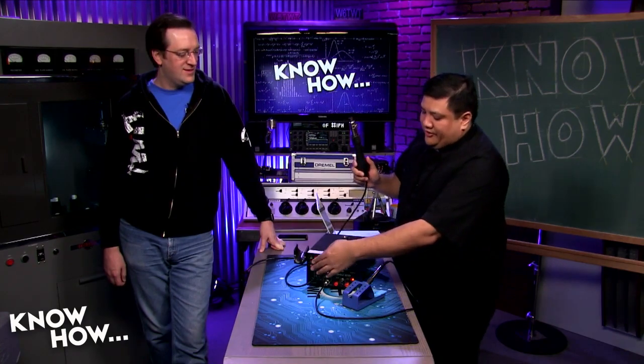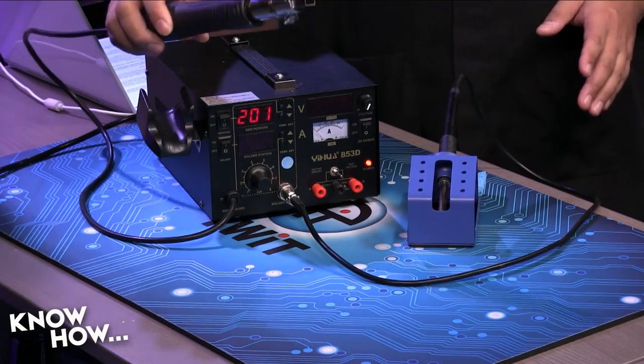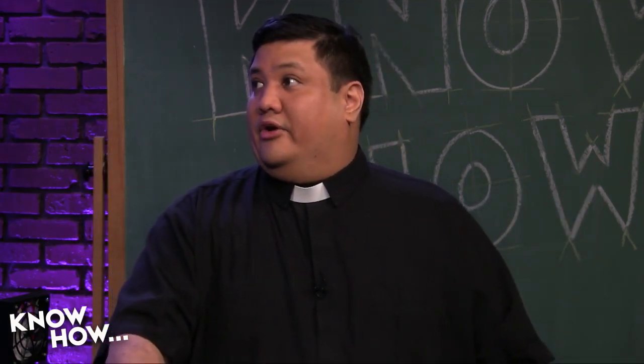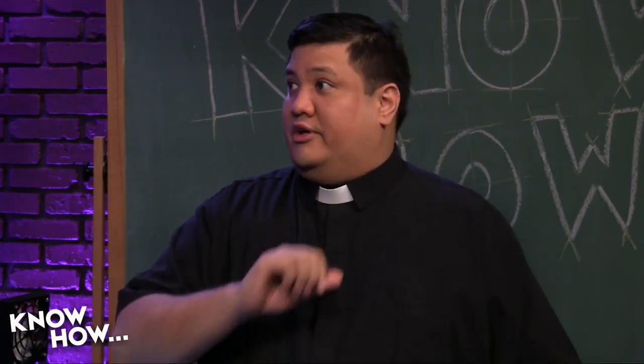Now, the other nice thing about this station is that they give you different tips. Different tips for both the hot air gun and the soldering station. So I can choose exactly how fine of a tip I want on my soldering iron. I can choose how fine or how wide of a dispersion of air I want for the hot air rework gun. And I gotta say, best purchase I've made on Knowhow, bar none, because it's lasted the longest and it's been used in the most projects.